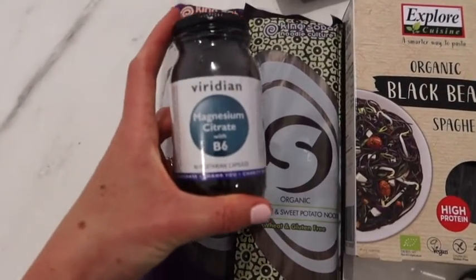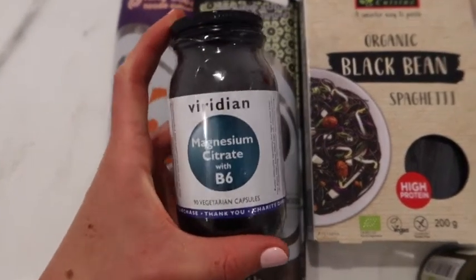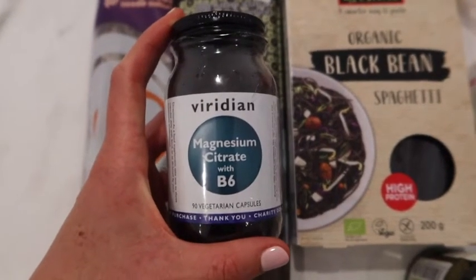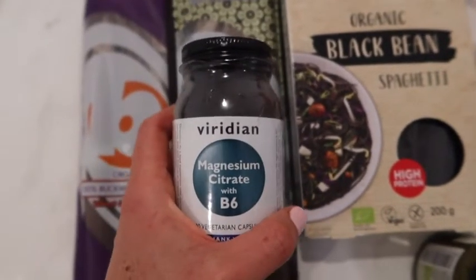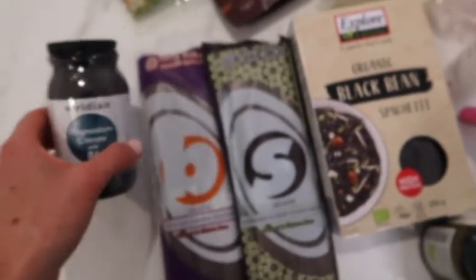Next is a supplement that I take. I took it before and now during pregnancy. I checked it with my midwife and all okay, and my doctor. This really helps with like just sleeping really well and my muscles relaxing. So I definitely recommend magnesium, but obviously check with your health advisor too.